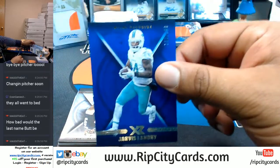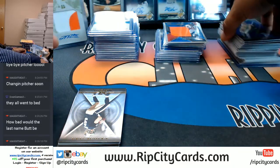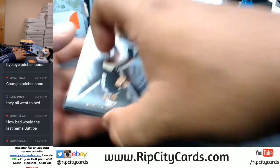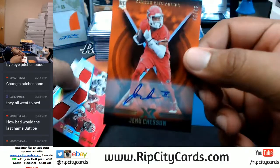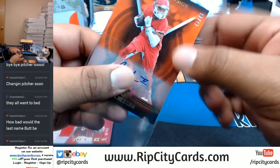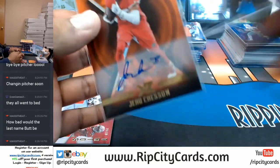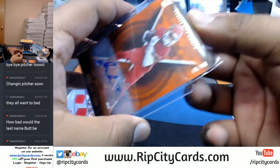Jarvis Landry, Dolphins. Yo, Taco Butt. That would be the greatest thing ever, maggot meat. Oh, my God. Somebody needs to make that happen. Jehu Chason for the Chiefs. I'm probably mispronouncing my dude's name right here, but that is a Chiefs hit. Autograph to 49.